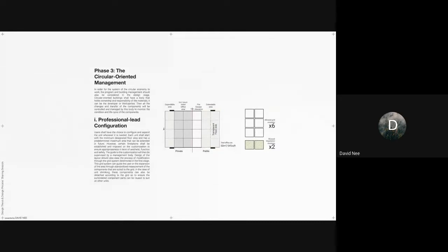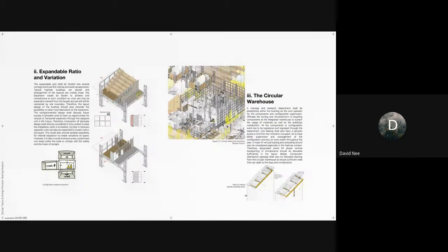So when the building has such a wide range of customization, you need to have this centralized control to ensure the appropriateness and safety. And that is why we also integrate some rules with professional-led configuration, for example the maximum grids that are allowed to be expanded, or the type of customization that will be permitted.